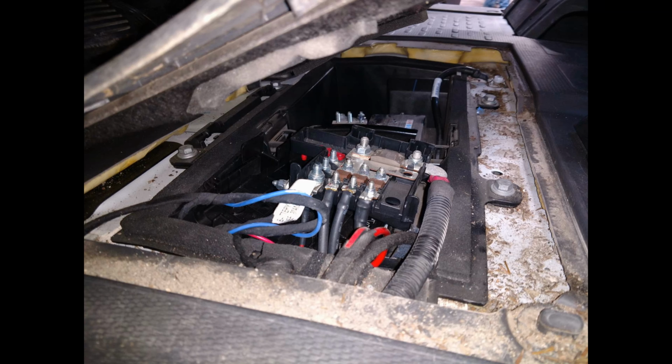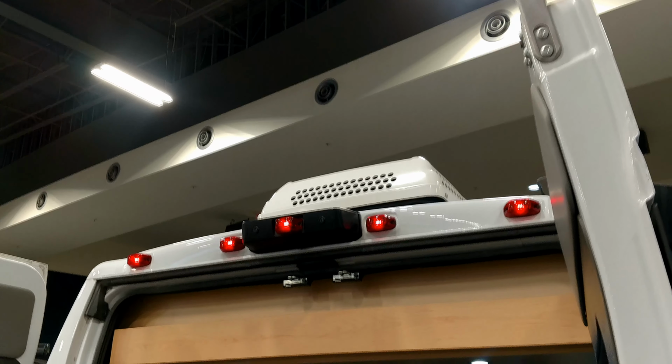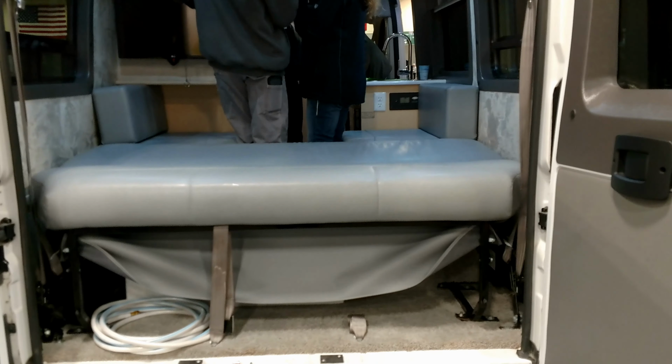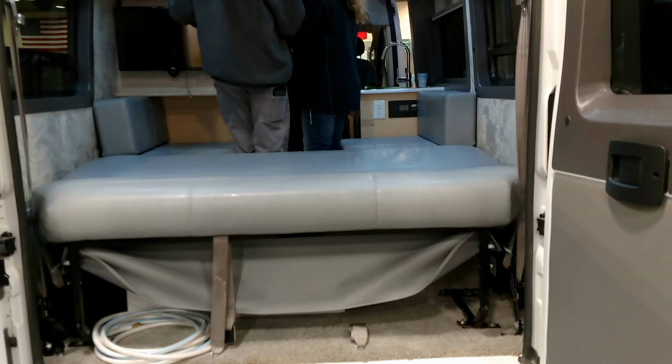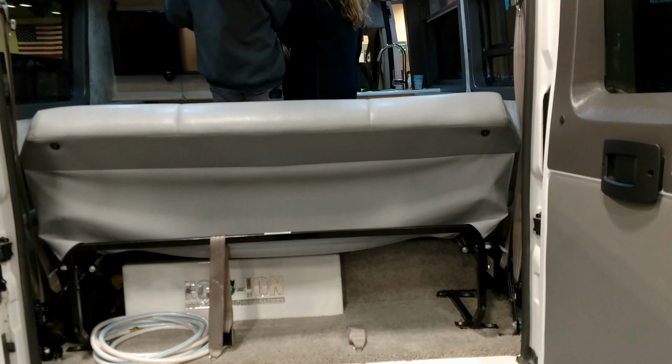This is a shot of the battery compartment up in front. I was just trying to see how they'd hooked it up there. They've got the awning on there. Looks like it's electric, and some kind of air conditioner. Okay, so we've got the bed going down in back here. Somebody found the controls to make that do its thing. I see, it's pretty slick.